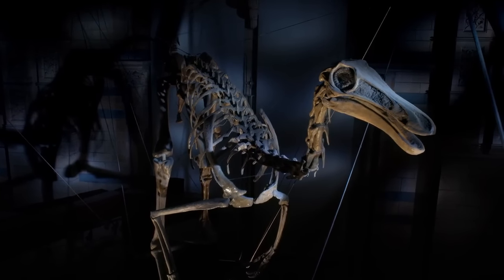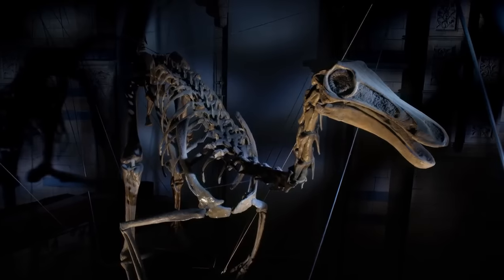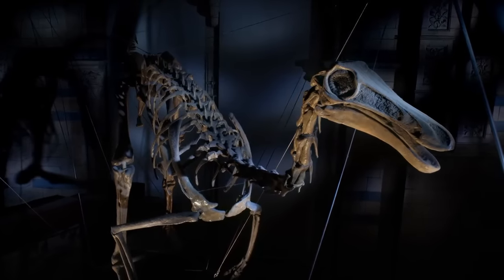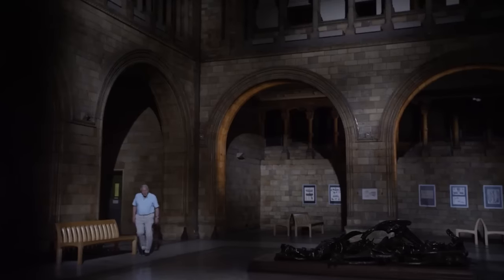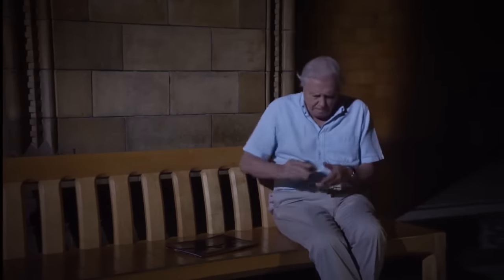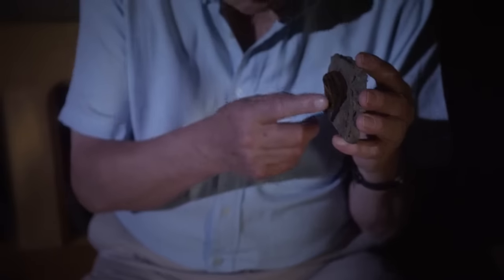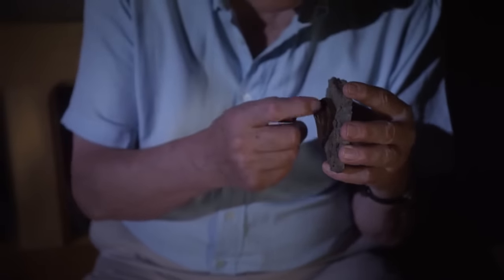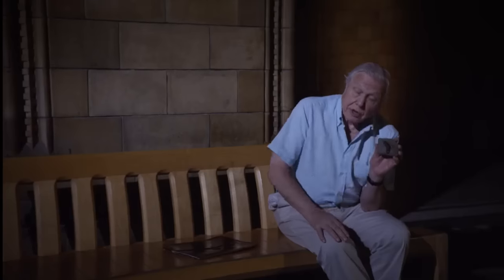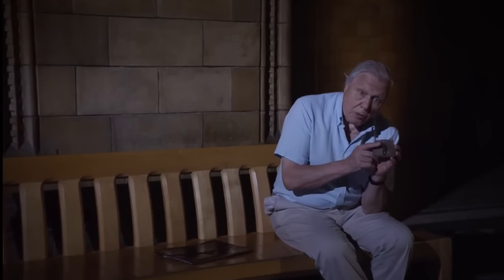The story of their discovery starts in the 1820s, when a doctor named Gideon Mantell, living on the south coast of England in Sussex, picked up something odd in a sandstone quarry. And this is what he found. It's clearly a tooth of some kind. This is its outer surface. And in shape, it's very like the tooth of a living lizard, such as an iguana, which is why the animal it belonged to came to be called Iguanodon, iguana tooth.